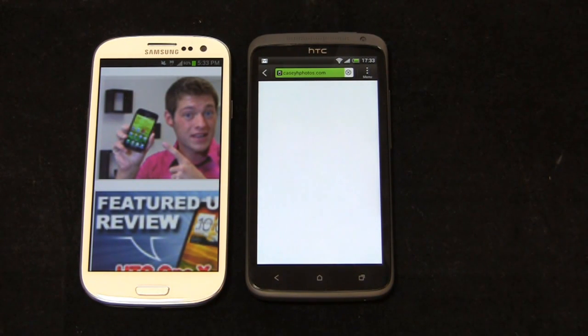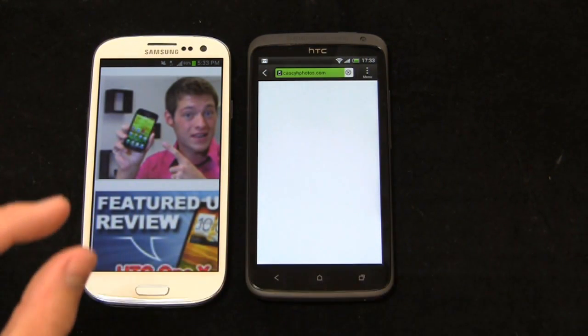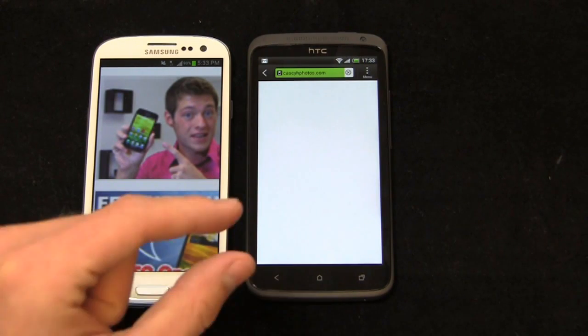It's going to be tough for those people, though, that are coming in for the first time. They're not sure which one to buy. And by a narrow, very, very narrow margin, the winner of the dogfight, are you ready for this? Is the Samsung Galaxy S3. In terms of features and overall package, it offers ever so slightly more than the HTC One X.